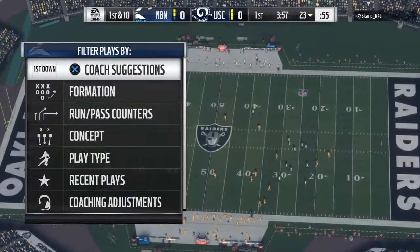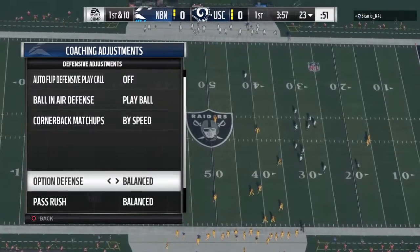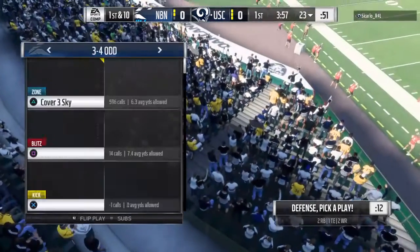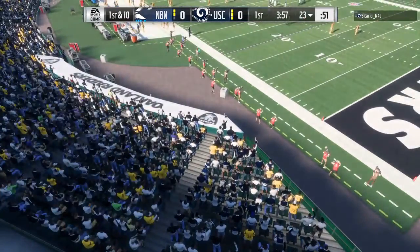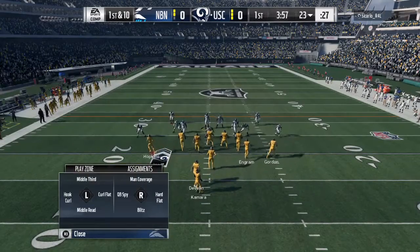Remaining as we step aside here in this first quarter. And on the outside, they're playing press coverage.